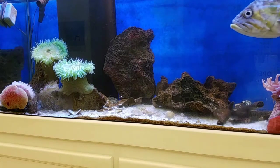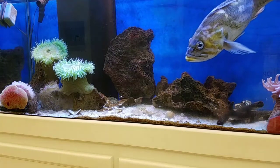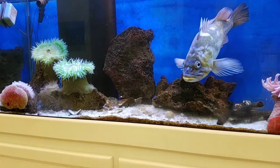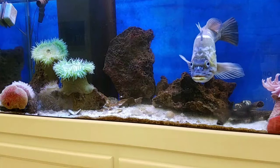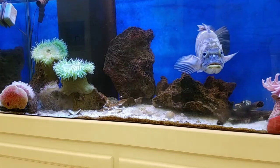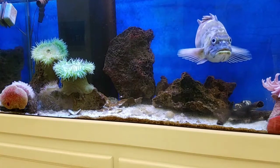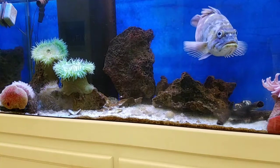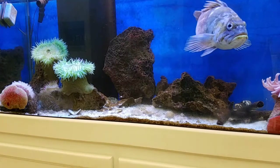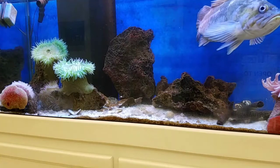We will be feeding them shrimp, pieces of frozen shrimp that have been thawed. We cut them up and feed it to them. Anemones may look like plants, but they're actually animals, so they love themselves some food, such as shrimp or fish, or anything that they can get their little tentacles on. In each of those tentacles, they have stinging cells they can use to capture prey.